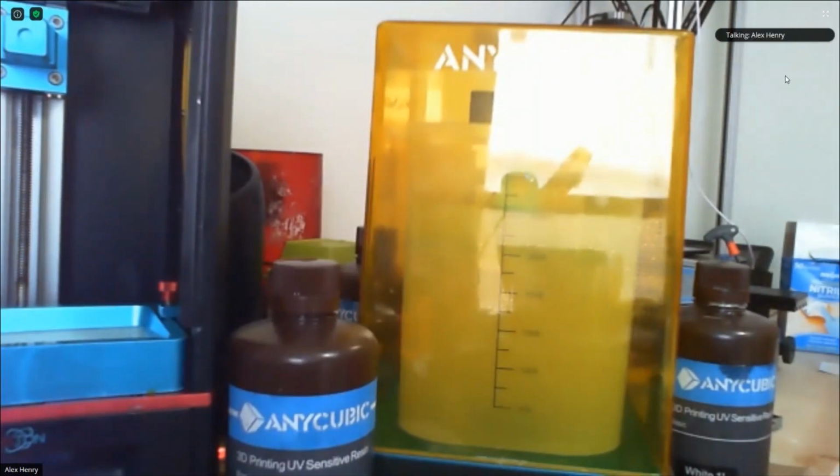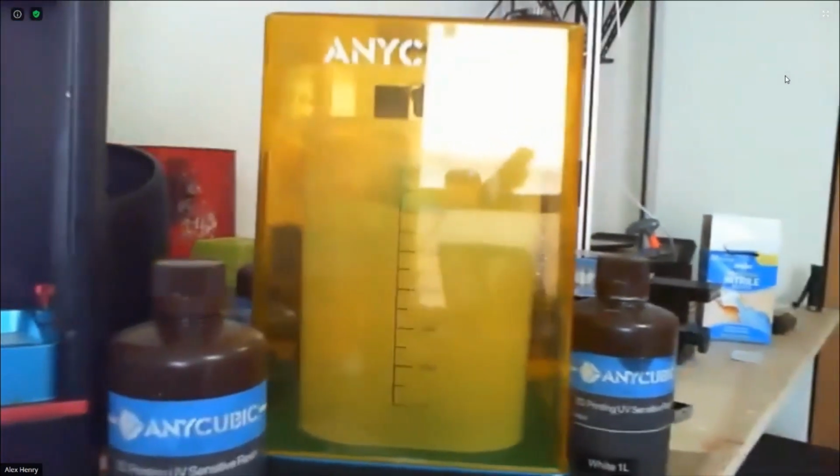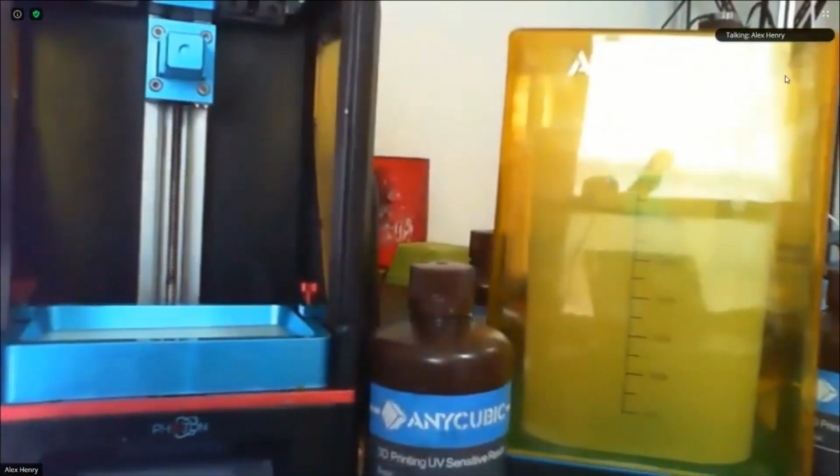So now, while we're waiting for this, does anybody have any questions on 3D printing? This is a 2-minute process. And then it actually looks kind of cool. So any questions about this so far? You guys see how this printer works?